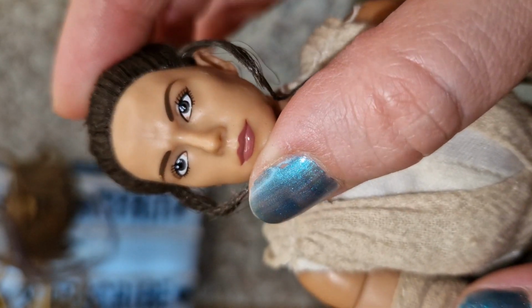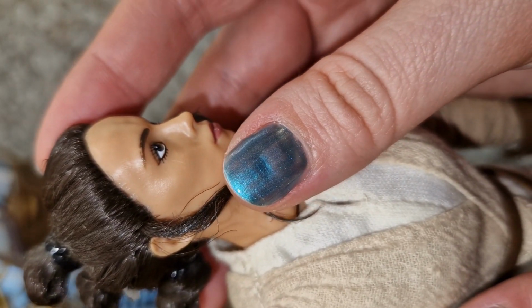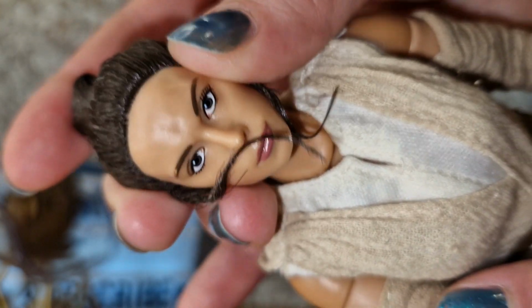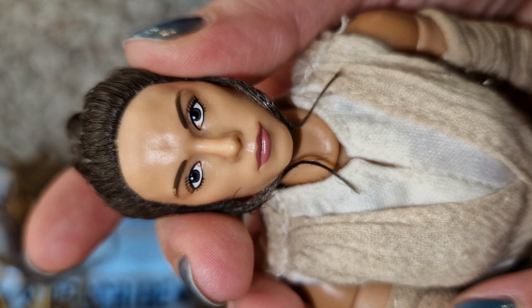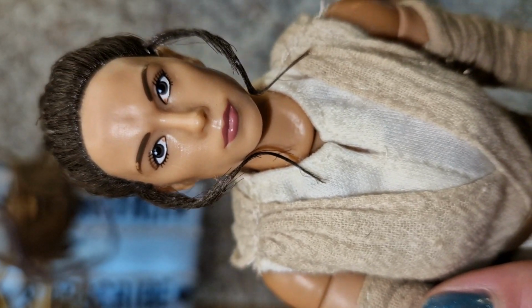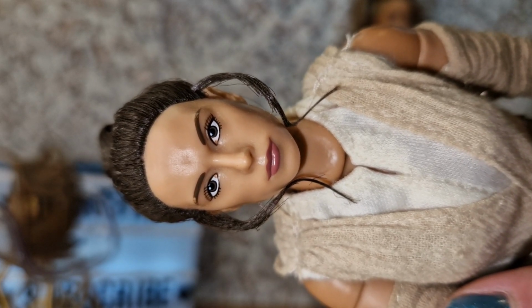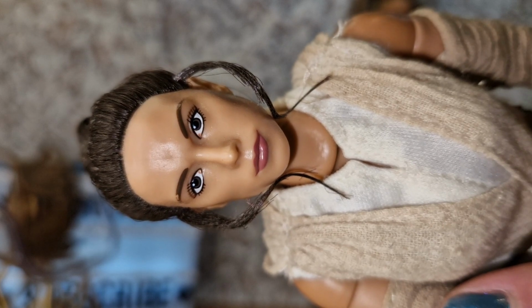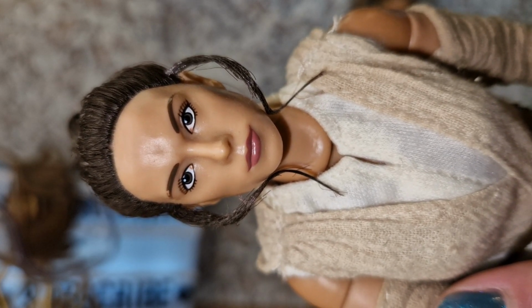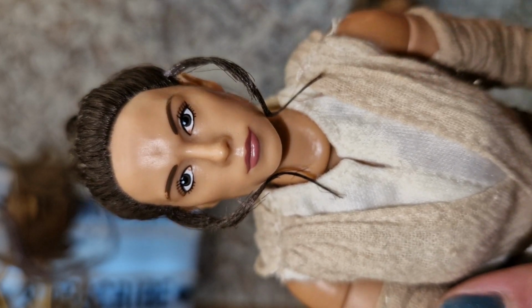Daisy Ridley was her name, I think. But maybe from profile she looks like her. From the front, the face is a bit severe, but usually these figurines are targeted towards boys, and so the faces even of the women are a bit less feminine. This is at least my observation.